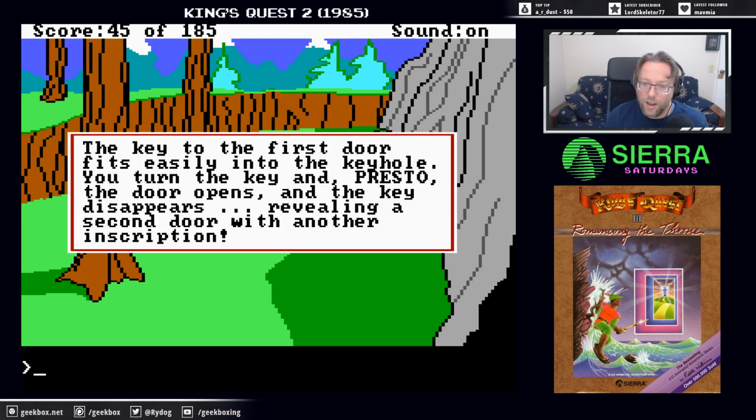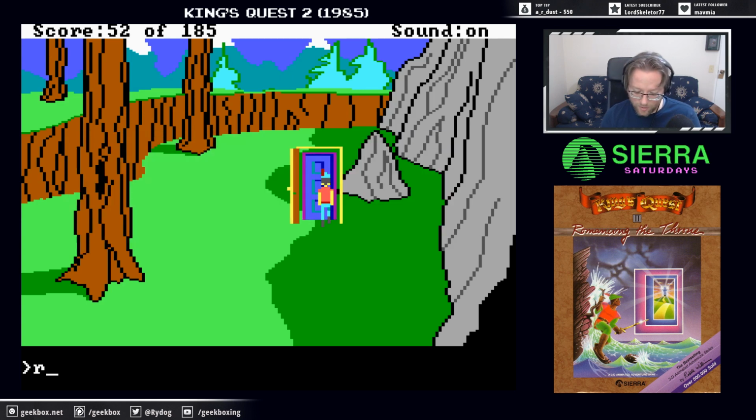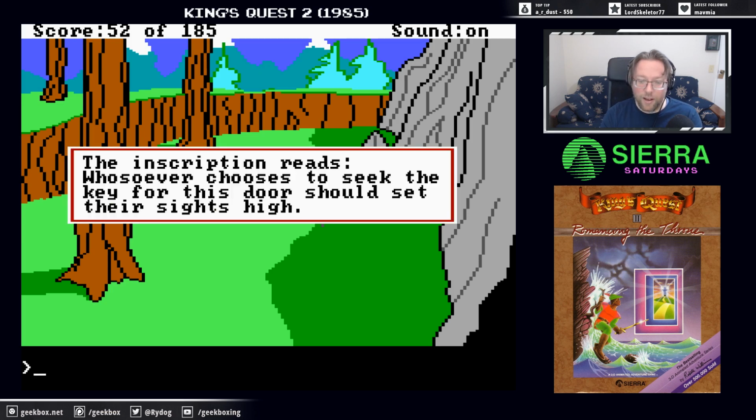Unlock door. The key to the first door fits easily into the keyhole. You turn the key and presto, the door opens and the key disappears, revealing a second door with another inscription. The inscription reads, "Whosoever chooses to seek the key for this door should set their sights high."